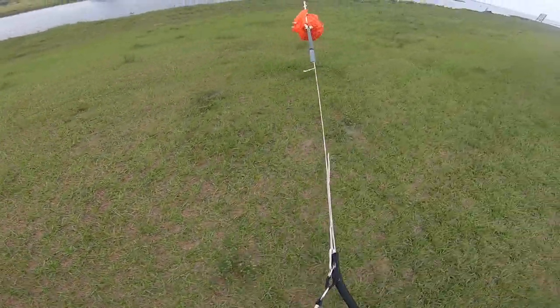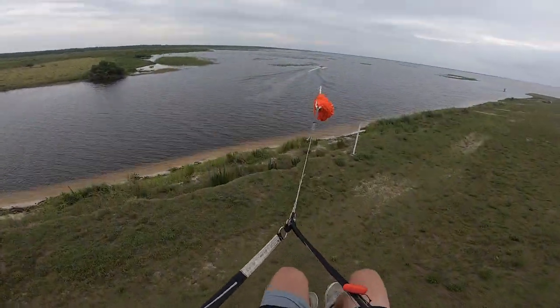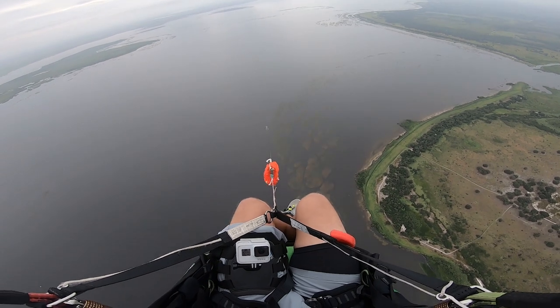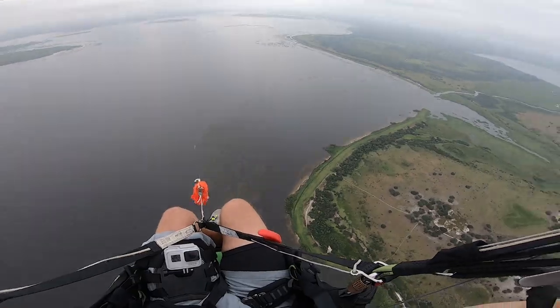You're going to feel a little bit of pressure. Got pulled to the side here because the wing came up a little crooked. Just missed that cross, and then you're in the air. And then the rest of it is just a fun ride up. Just enjoy the scenery and wait to pin off.